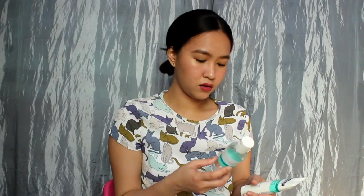And this alcohol-free toner. From their Acne Solutions range, I got some products. I got this Acne Solutions Pore Minimizing Serum for my pores, because I have large pores. To minimize them, I bought two. Oil Control Toner. To cleanse my face if I have breakouts, I bought this Acne Cleansing Gel. Acne Spot Corrector Gel. And for sunscreen, I bought two facial moisturizers with SPF 15.